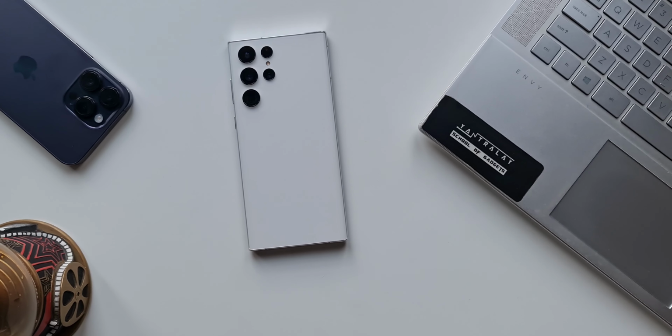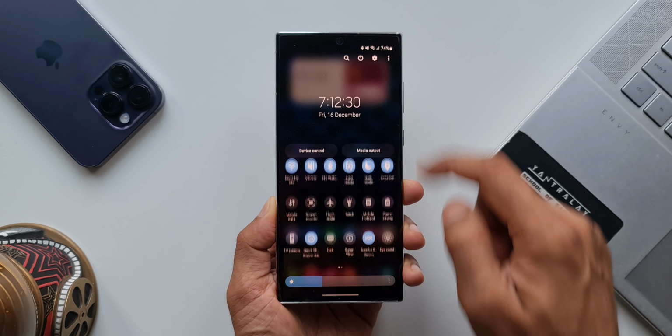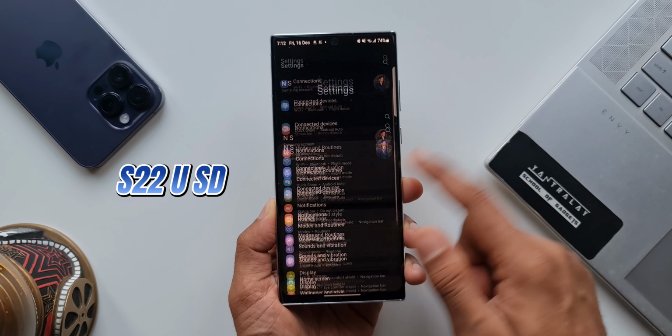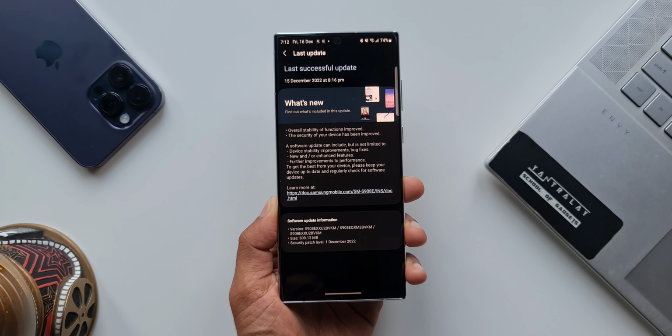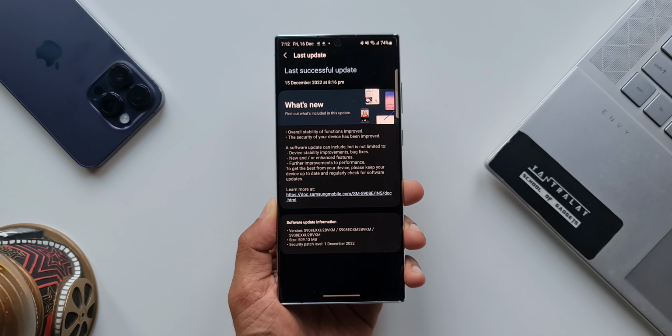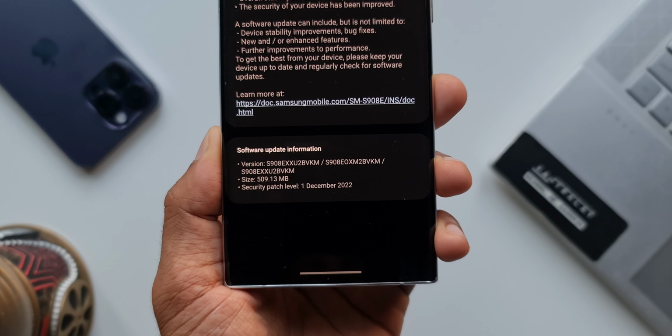Thanks for tuning in. I just want to keep you informed about this all new update Samsung has started rolling out for the Galaxy S22 series. This is the Snapdragon variant of S22 Ultra I have here. As you can see, it's a huge update. It's about 509.13 MB and it says security patch level 1st December 2022.